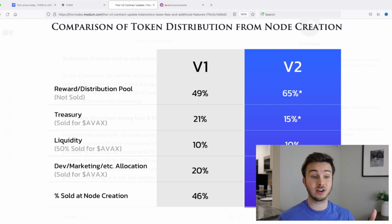Now the big change here is you can see version 1, 49%, version 2, 65%, meaning there now is more Thor going to the reward distribution pool. This, in theory, should protect Thor Financial from rugging out in the end or completely flopping, because they'll have a larger pool to make sure rewards never dry out.